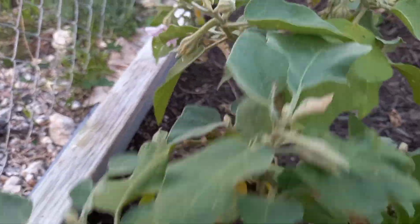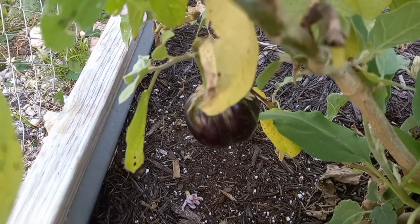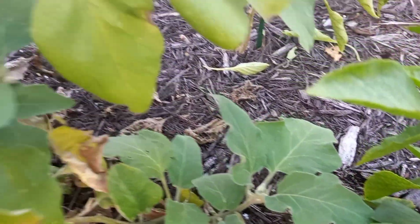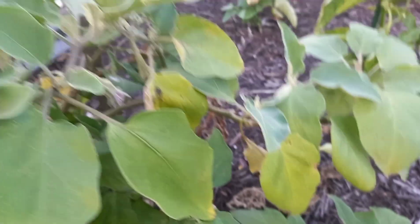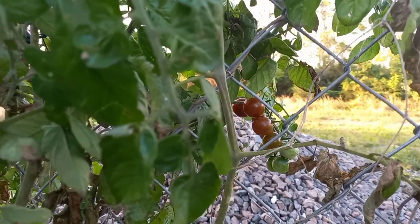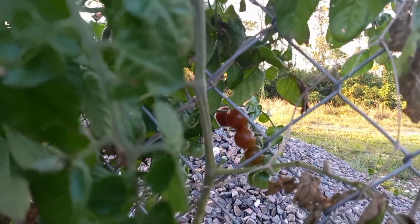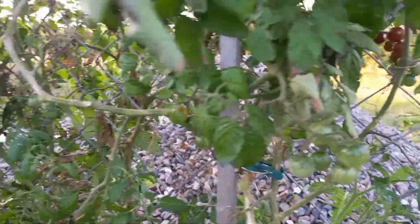It's not quite that time of the year for eggplant, but you can see it is still coming. I still have some. There's a bud. There's a baby one here coming in. Then we have these cherry tomatoes. This one here is the chocolate cherry tomatoes, definitely my favorite in the garden.